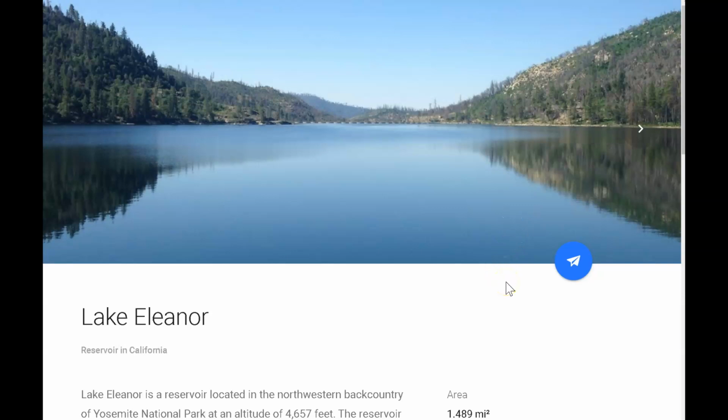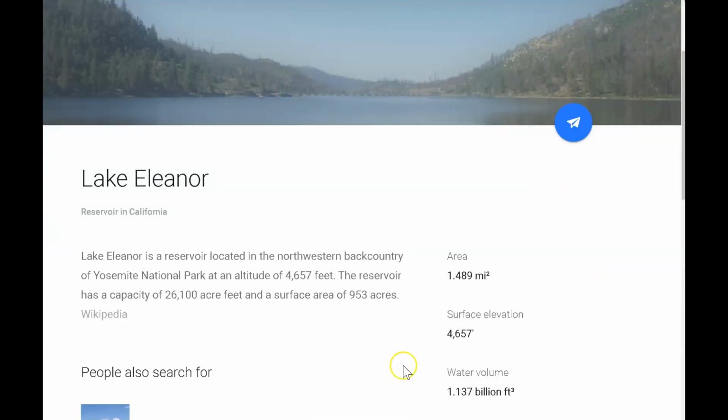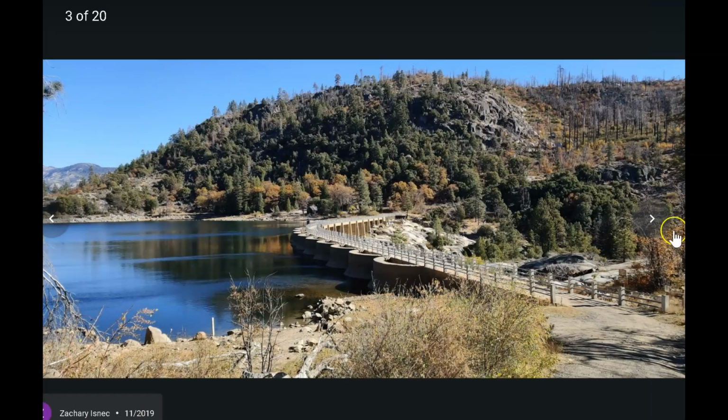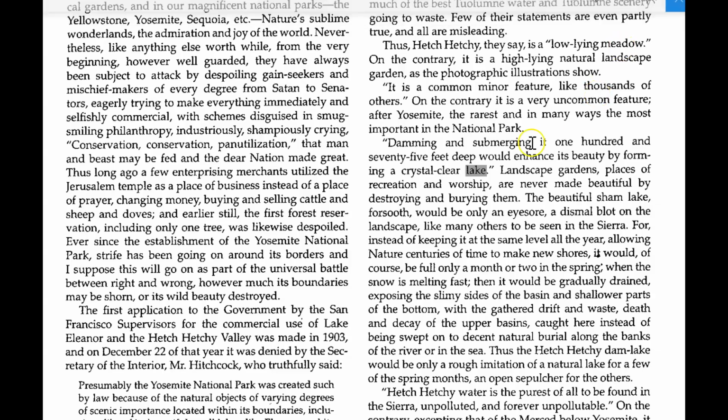Lake Eleanor is a reservoir located in the northwest backcountry of Yosemite National Park. Alright, so there's a picture of Lake Eleanor. Lake Eleanor, elevation 4,659 feet. Very nice. Beautiful. Alright, so let's continue reading.